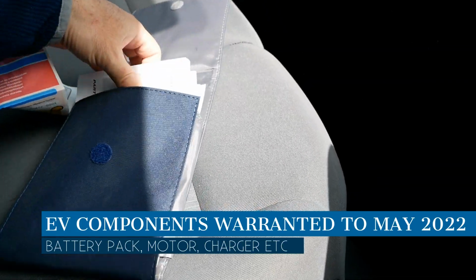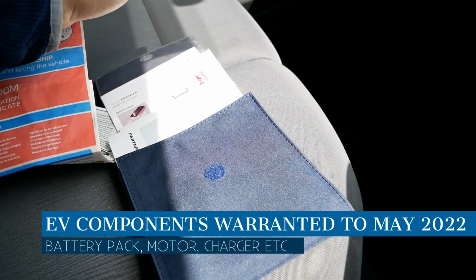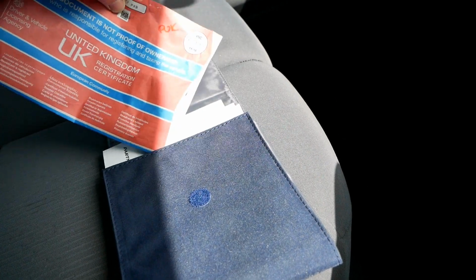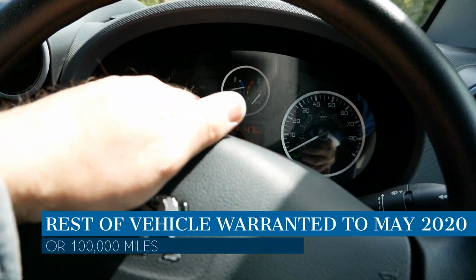So here we have the handbooks. It is actually missing the service book, but it hasn't yet had a service, so I'm going to get a service book when it goes in. I am going to send this in for service because the service is due.